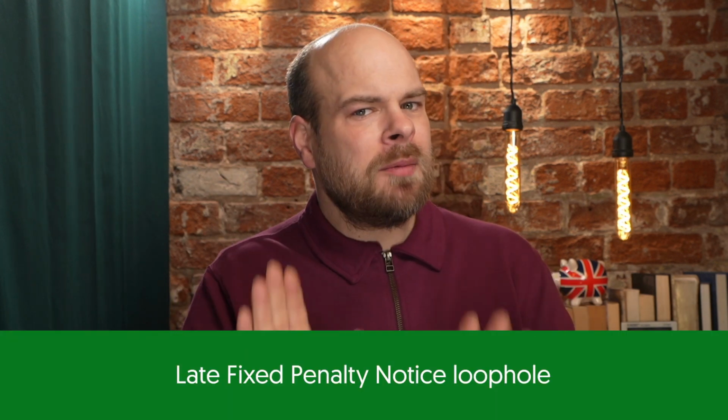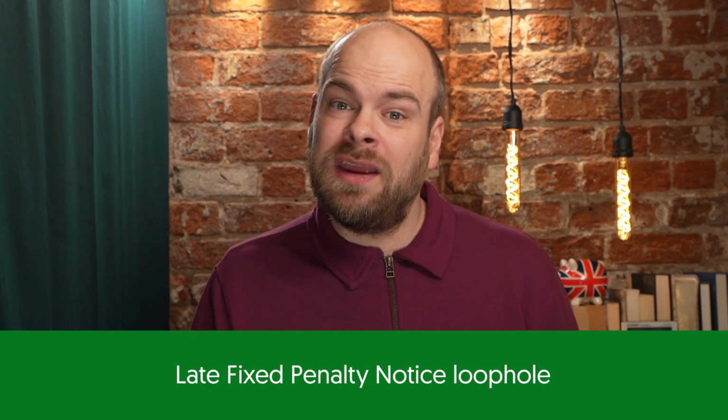Otherwise, you risk being summoned to a magistrate's court for failing to comply. However, if the NIP was served within those 14 days, then there's a second time limit that the police need to adhere to. They only have 6 months to issue you the actual fine, the fixed penalty notice. So if there's a delay sending you your fixed penalty notice, then you might not have to pay.